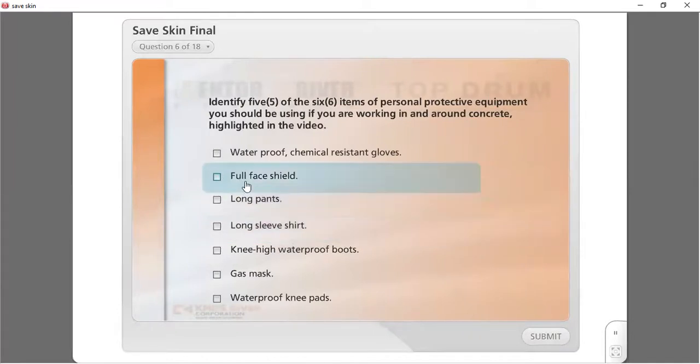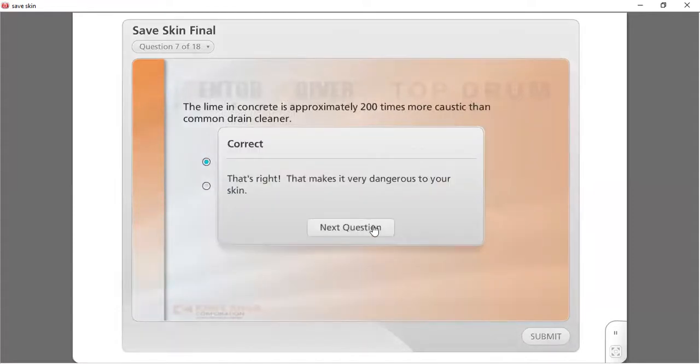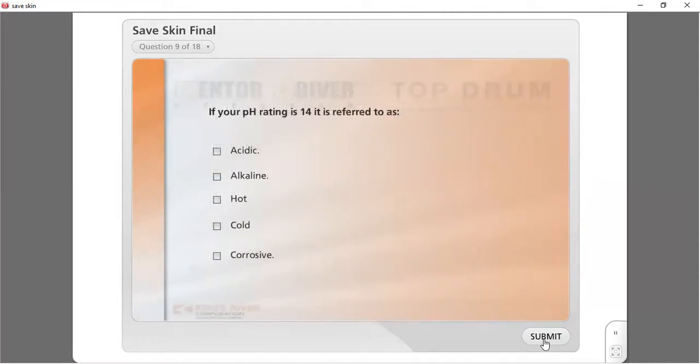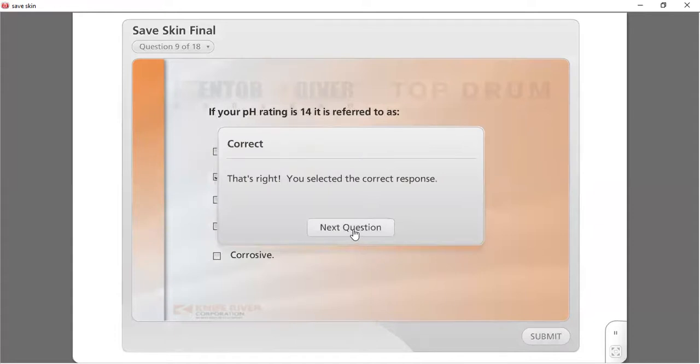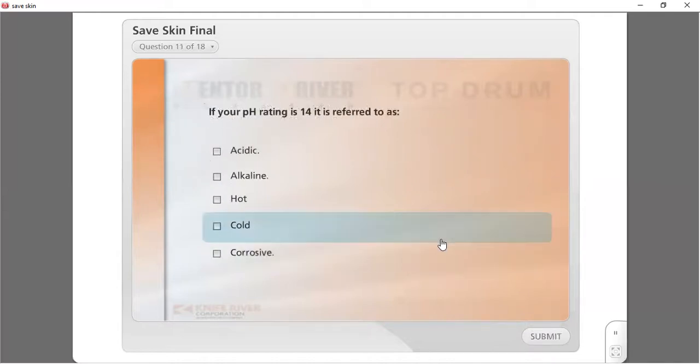5 of 6 items would be waterproof gloves, long pants, long sleeve shirt, boots, knee pads. Lime is 200 times more caustic than drain cleaner. You can't use it for drain cleaner or wash water. The pH scale is rated on 0 to 14. We already did this. pH 14 is considered to be alkaline. Soap and water, we already learned that's false. It's too late. pH 14 is alkaline. 0 is considered acidic.